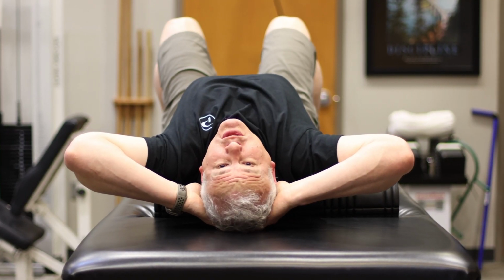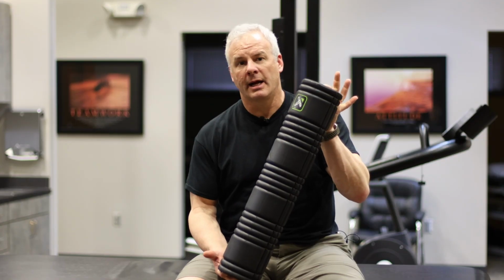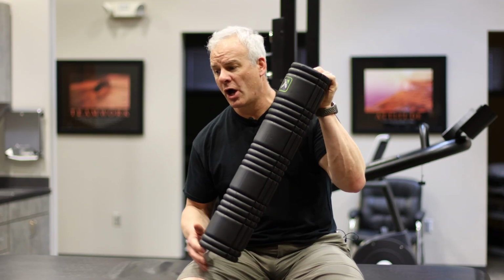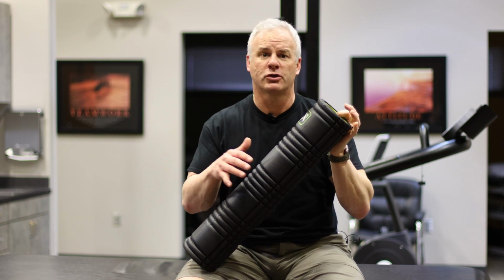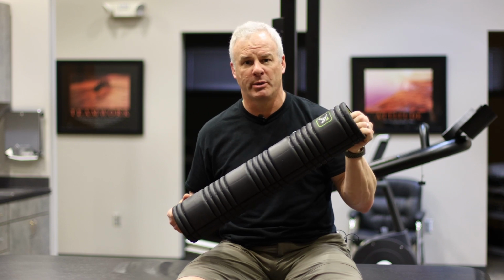All right, guys, here's a third exercise using a foam roll. It's one of my favorites to increase thoracic extension. I like using the foam roll for exercises not only to improve thoracic mobility, but also for muscle pain and different stretches that you can use. This is a very versatile piece of equipment.